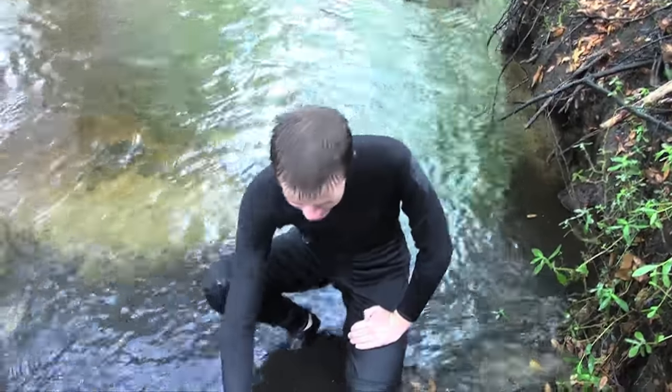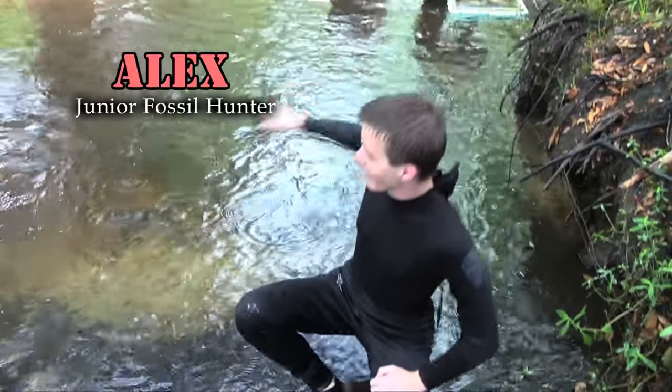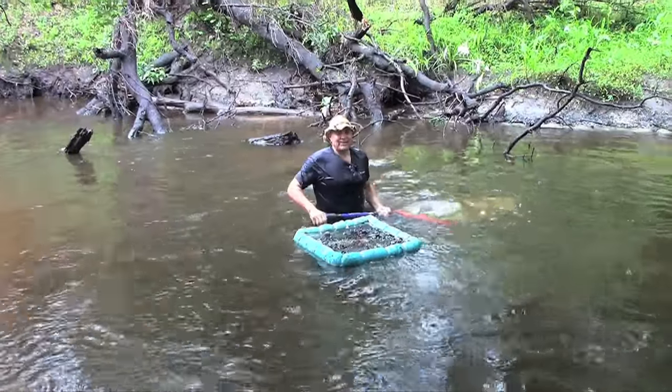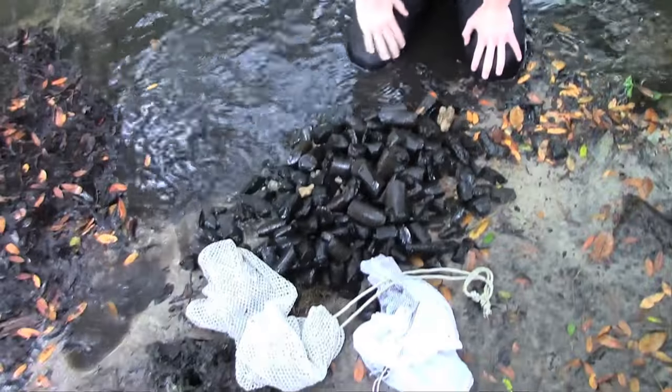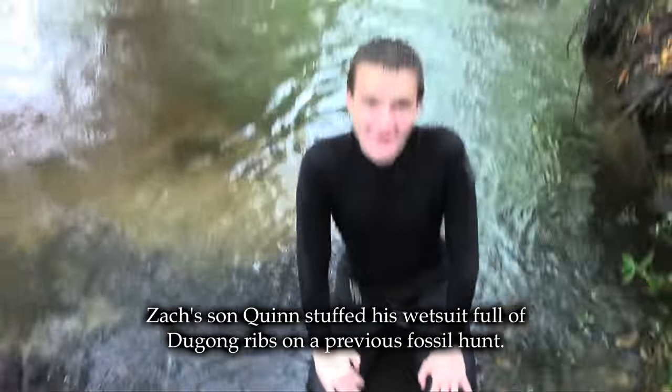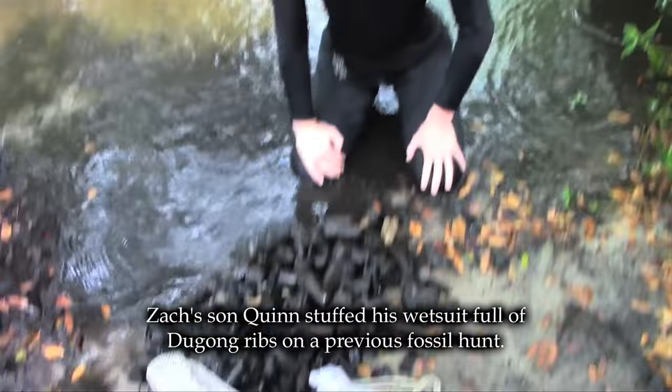I found all these dugong ribs down by there. Ken showed me a really good spot. I told him I was going to get his weight in dugong. I think we got it. You did get his weight in dugong. I think this beats Quinn's record when he even got like 100 of them. Uh-oh, here we go. It's going to be a fossil war. I think I beat him.